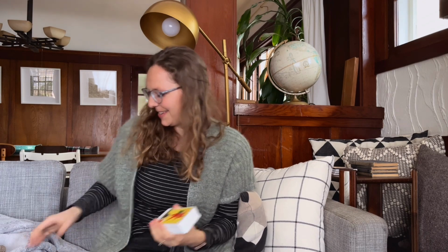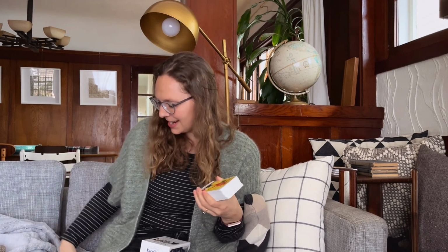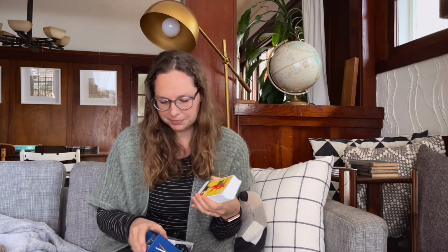Anyways, pretty stoked. Let me know if you are also a knitter or fiber crafter who is into tarot. Did you know about this deck? Are you going to immediately purchase it now that you know about it, like I did?